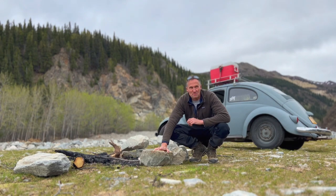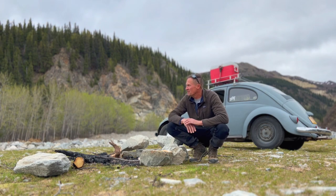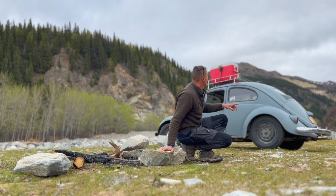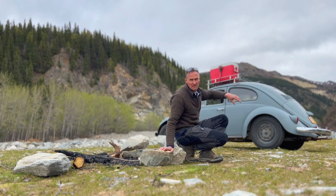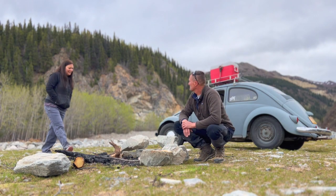Well, we found another spot, and that is it now. Even more wind protected, nice and level. We are closer to the road, but we got a beautiful creek here, and right behind us, maybe later we can hike up this creek a little bit and just explore. What do you think? I like it a lot.